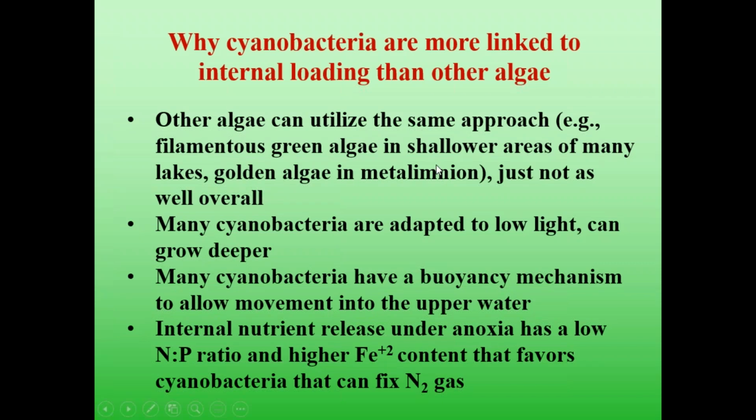But really, the issue here is just that they're making use of this low light but adequate nutrients in the hypolimnion. But the cyanobacteria are better adapted to low light. They can grow deeper. They have the buoyancy mechanism to move up and down in the water column. And they like that internal nutrient release because it has the low N:P ratio and a higher ferrous iron content that favors those cyanobacteria that can fix nitrogen gas.